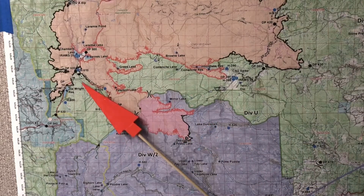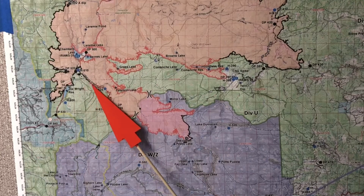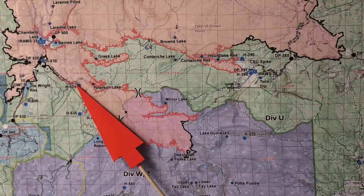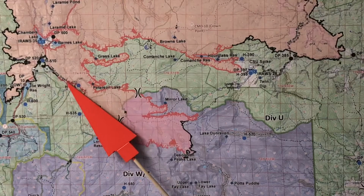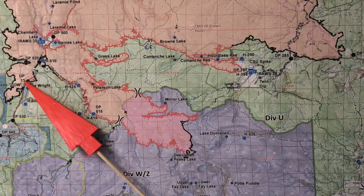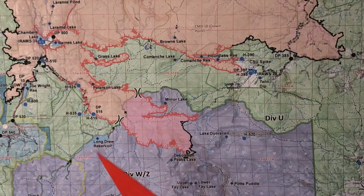Moving over to the northwest into Division Alpha. Division Alpha is working still along this long draw road. They're continuing to mop up any hot spots, which is putting out any of the hot spots that they may find from some of their burnouts the other day. They're patrolling and monitoring all of this area, and they're continuing to watch some interior heat along the north side of the Joe Wright Reservoir.